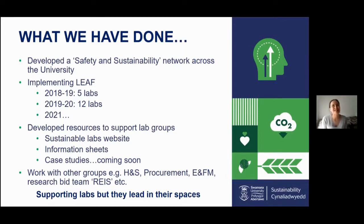And I think a lot of that is to do with more buy-in from the senior leadership team at the university. So as I've already said, we've developed a lot of resources to support our lab groups on site. So we've got our Sustainable Labs website. Feel free to have a look. If there's any information you want to borrow, let me know and I will happily share with you. We're working hard on getting some case studies together as well, some of the spaces that have been involved at bronze, silver, potentially ones that will be moving on to gold as well, just to share experience and link labs up on site so they can talk to each other through the network that we have going on.